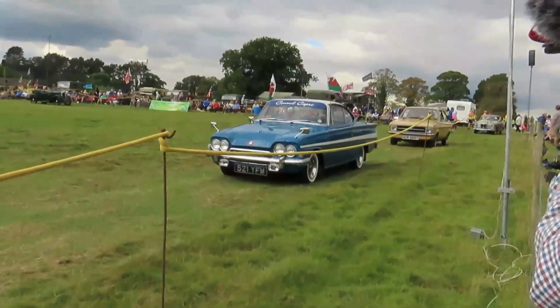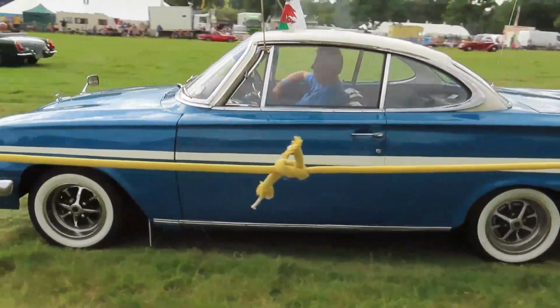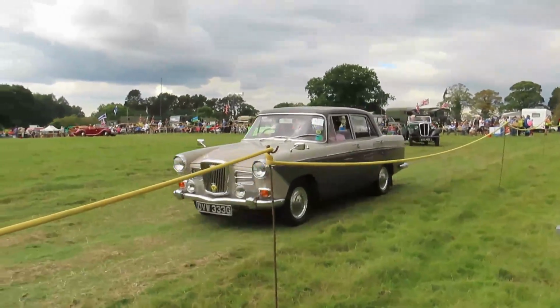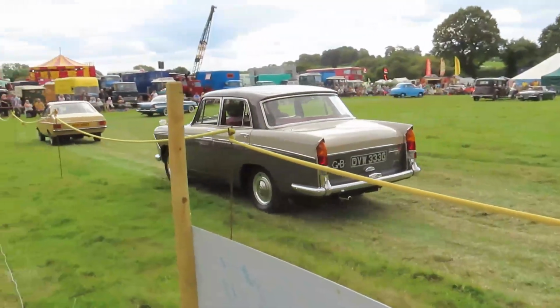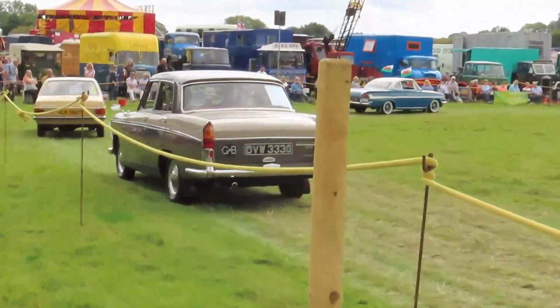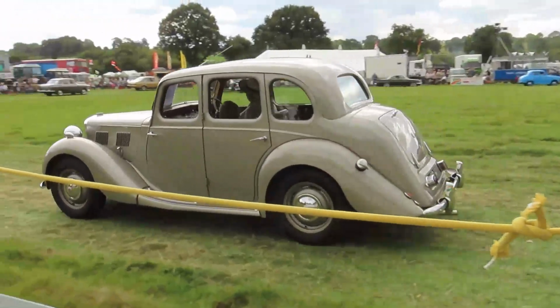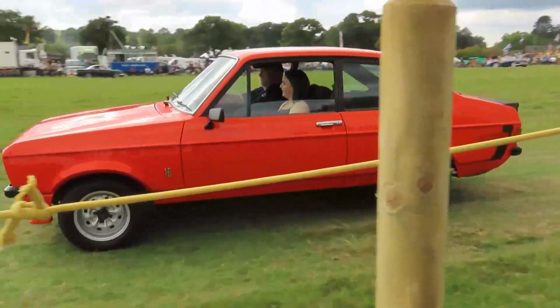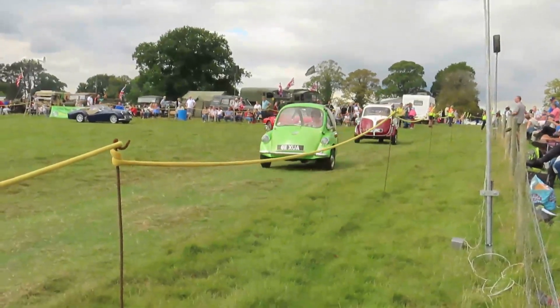Yes, Oscar Red Bull is in for Morris, a little Morris Oxford 830, I think it is, or 835. Morris 1660. Absolute beauty, there really is. World's first MGYB. Thank you. Mark II Escort. A Heinkel on the Isetta.